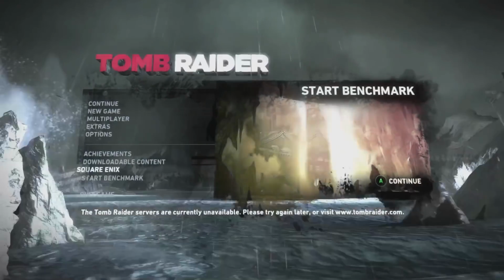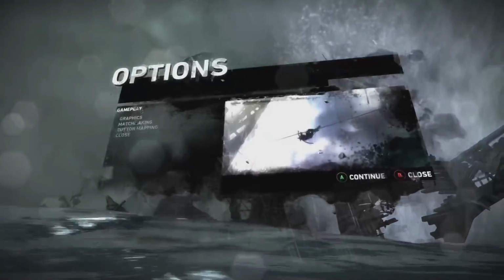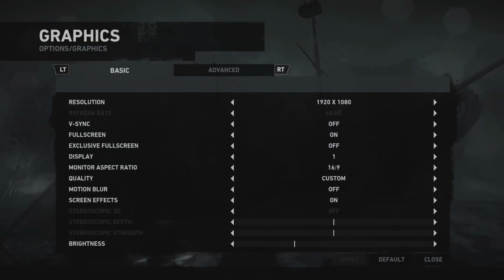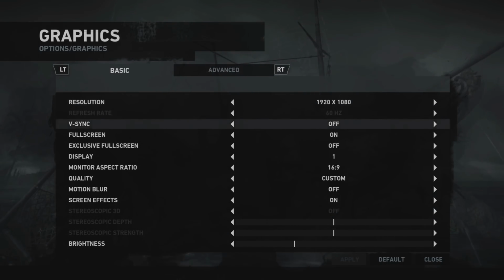All right, as you can see, I've been in here before. Let's take a look at the options here again. I like to see what's doing. Let's take a look at graphics. Okay, so this did not take me up to 1440. This took me at 1080. No VSync, of course.